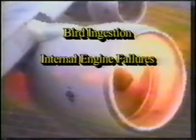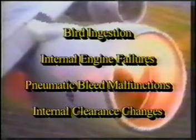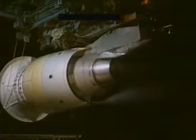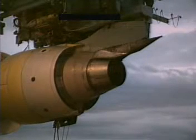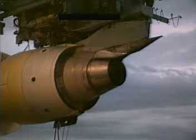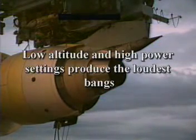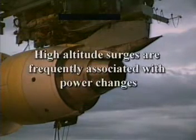Bird strikes, internal engine failures, engine pneumatic bleed malfunctions, or internal engine clearance changes can cause a surge. It is usually a problem in the compressor system and so is often referred to as a compressor surge or compressor stall. The magnitude of the symptoms, such as the loudness of the noise and the severity of the vibration, vary with the power setting and the type of instability in the compression system. Low altitude and high power settings produce the loudest bangs and the most violent yaw and vibration.